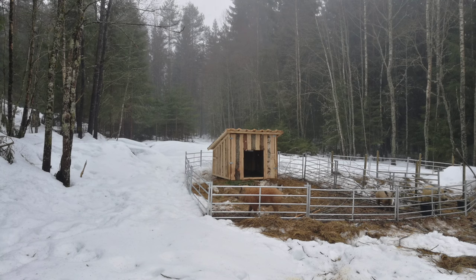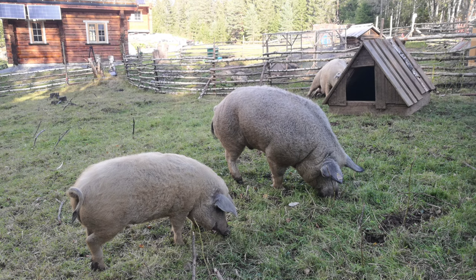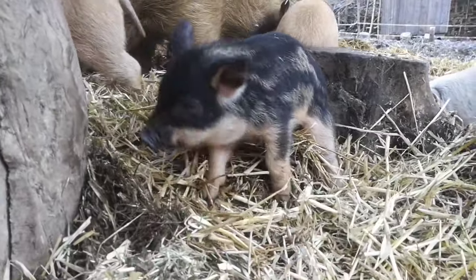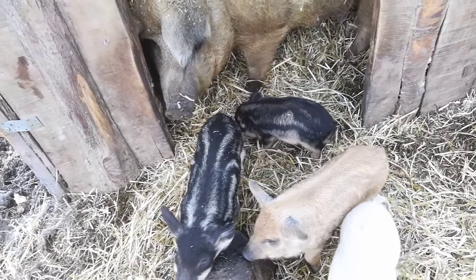because our plan was to use the pigs as plows. So here is the first house. As you can see, the next summer they couldn't fit in it anymore. And then the first babies. And it became a lot of babies.